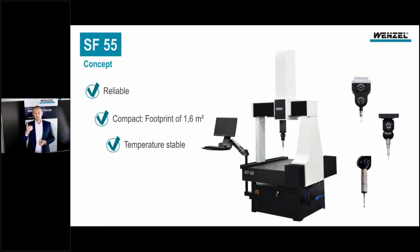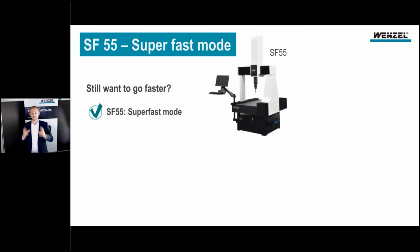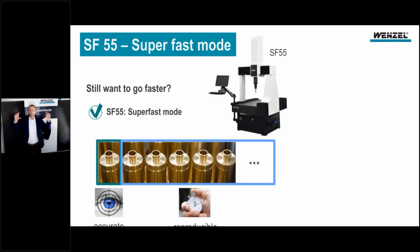And there was one idea from that video which I want to present to you in a bit more detail, and that's: you still want to go faster? I mean, it's a fast machine, but you may still want to go faster. And there was this idea of the super fast mode, which we put into the machine. It's basically the idea that you take 10 parts that come out of your machine, and you measure one of those pieces very accurately, just the way you've done it all the time. And for the other 9 parts, you put the machine into the super fast mode.